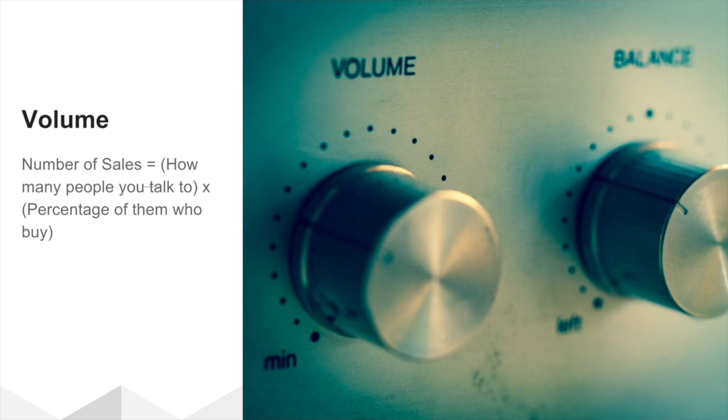Lastly, once we've made sure we're looking in the right place and we're filtering our prospects effectively, now what we need to make sure we're doing is increasing the volume. So you can think of the number of sales in an equation like this. The number of sales you're going to make equals how many people you talk to multiplied by the percentage of those people who actually buy. So the first two really help us with that second part, increasing the percentage of the people we talk to who actually buy. But once we have that down, now we really need to make sure we're spending more time talking to more people. And if we do that, the more people we talk to, the more sales we're going to make.